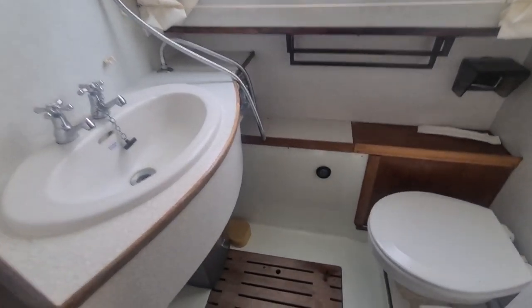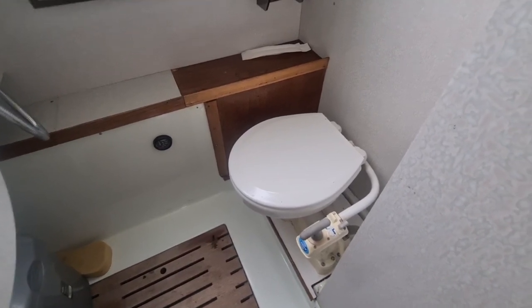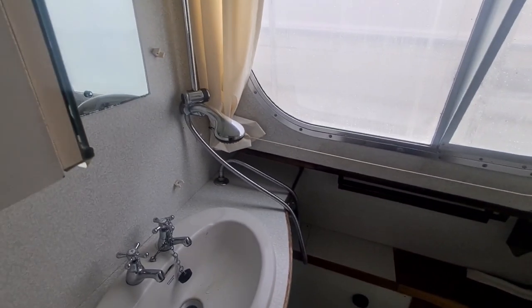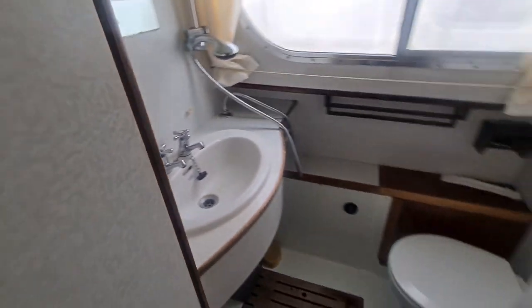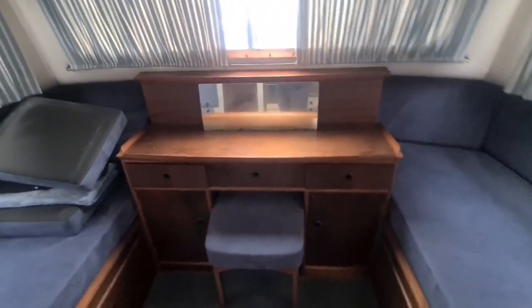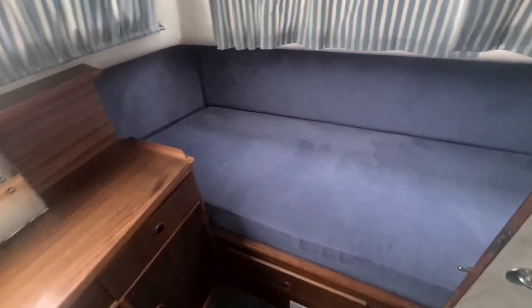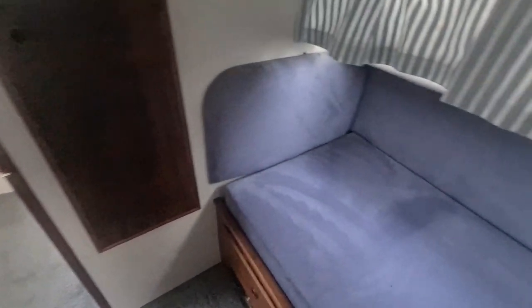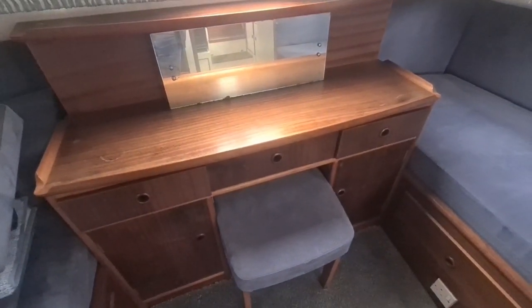Opposite the galley, we have a second toilet compartment, this one also has the shower and sink unit. Door afterward leads us into the aft cabin. In here we have berths both port and starboard side, and a dresser unit at the back.